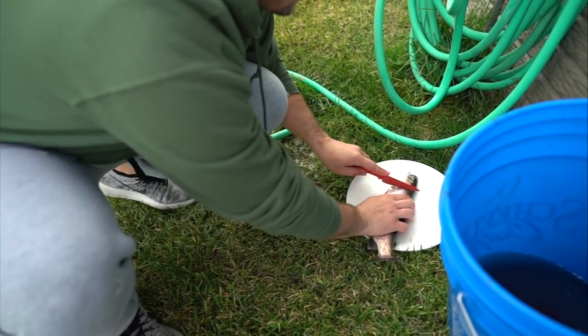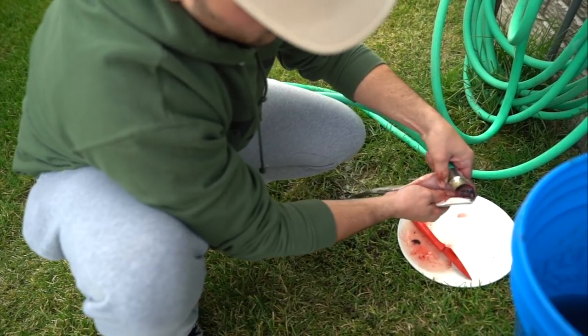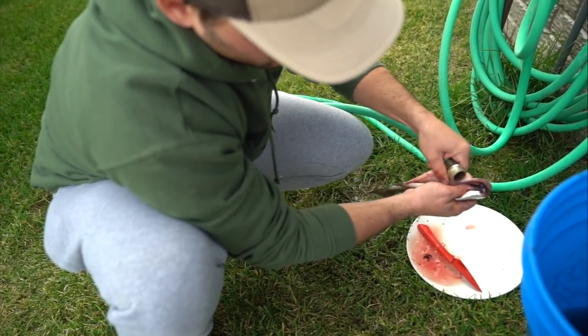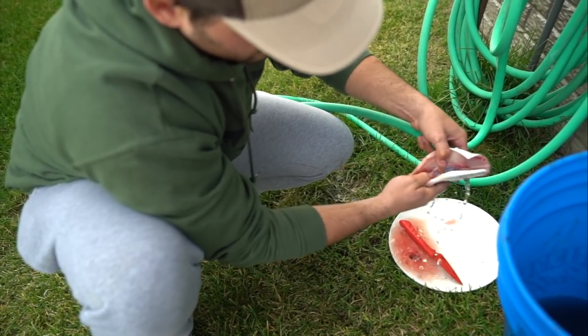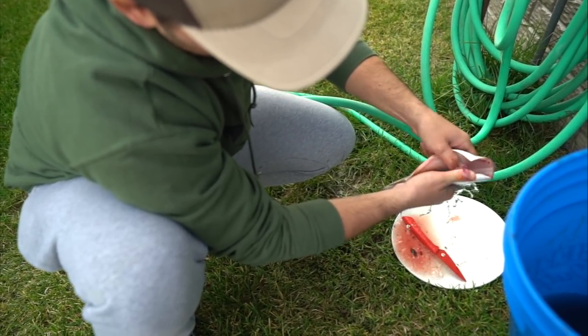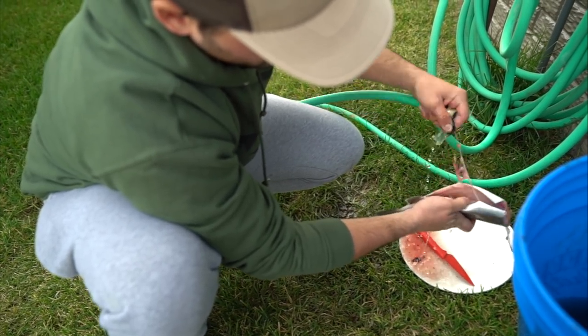Then cut off the head. You don't have to do this, but I usually just do it, it's easier to clean. And you just run your thumb down this little bloodline right there in the middle, and it cleans it all out. You just kind of sit there and scrub it all out. Just press your thumb against their spine, and all the bloodline just comes out like that. And you just wash it out.